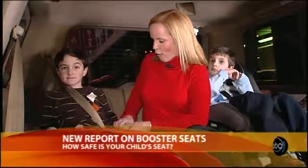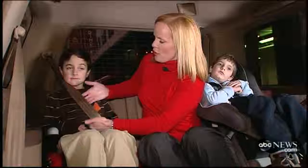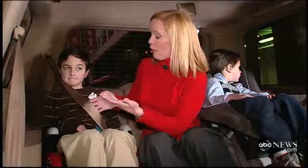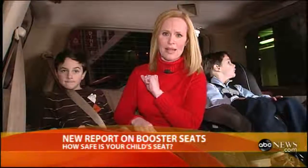More and more states now require booster seats like this that raise a child up so that an adult seatbelt fits a kid like Cole properly. But there are no federal standards for how these should be designed, so there are big differences among them.